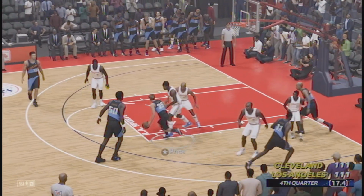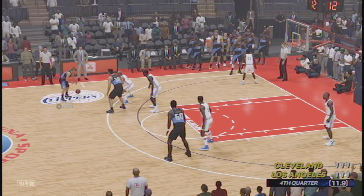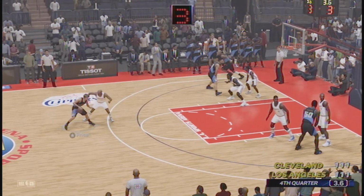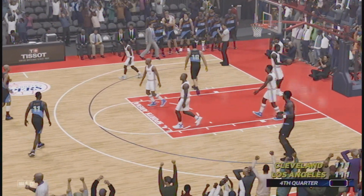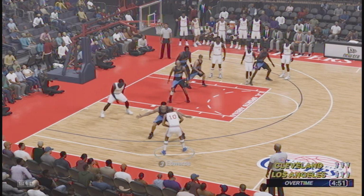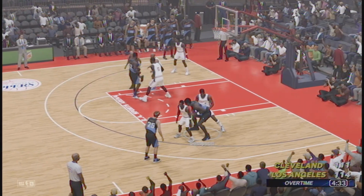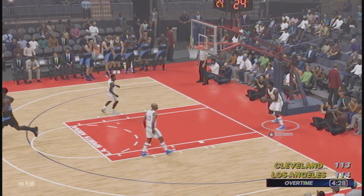Mark Price with 17 seconds left wisely dribbles it out. Wanted to take the final shot here, perhaps. I think that is what he has enough time to do. As the shot clock and the game clock are about the same. Reggie Miller for three. No. We are heading into overtime between the Clippers and the Cavaliers. Very rare to see these two teams play each other in the sim, but they have some interesting squads. Blue Edwards makes that shot for the Clippers. Now it's 114-111. Reggie Miller is going to get that basket for the Cleveland Cavaliers.